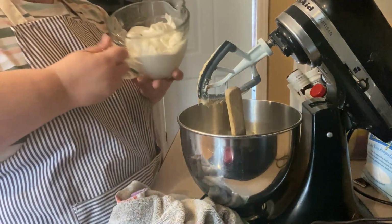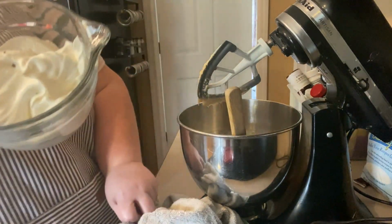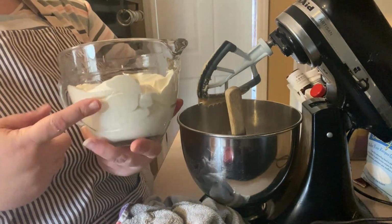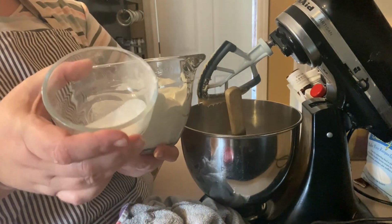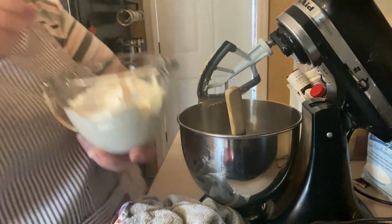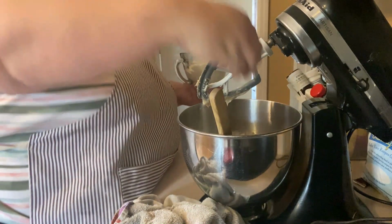So the next thing we're gonna do, this is 2 cups of whipped cream. You can do heavy whipping cream. I think it's about a cup that whips up to 2 cups. A little bit of sweetener, 3 tablespoons of this Trim Healthy Mama Super Sweet, or whatever sweetener you like to use. And then I'm just gonna fold it in with this cream cheese mixture and caramel.